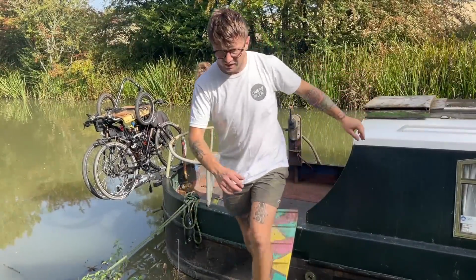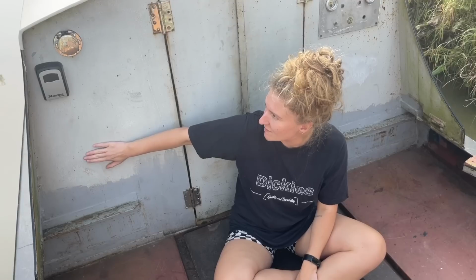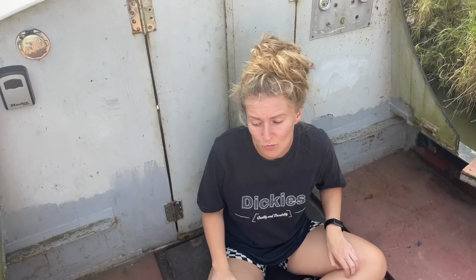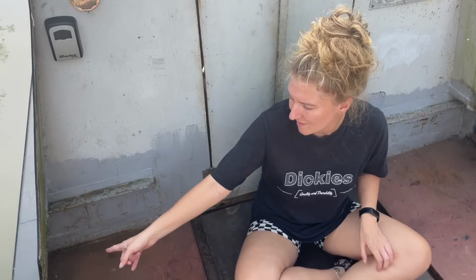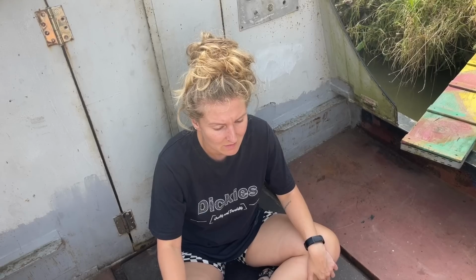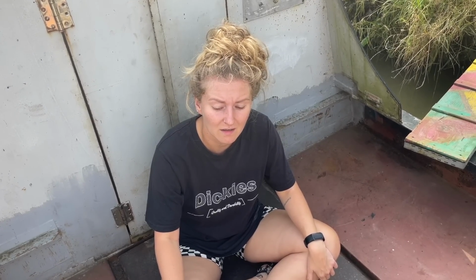I think the main thing we're going to focus on, or I want to focus on, is this bit, the bulkhead, just so then it looks good for the door. But I also want to do under here. I don't know whether we just try and sand everything first. Yeah. And then get the rust treatment on. Yeah, that dries quite quick.